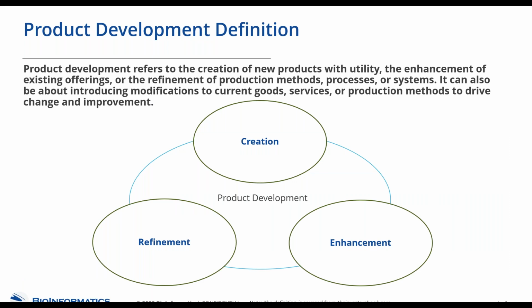So product development covers the creation of new products with some sort of value, as well as the enhancement of those products or any refinement around the processes that affect those products, whether it's the manufacturing or delivery of those products to customers.